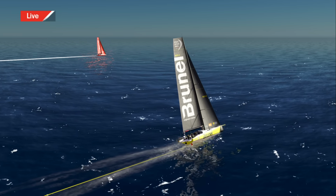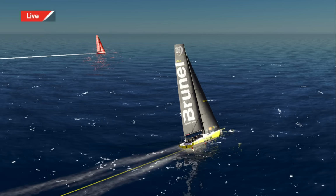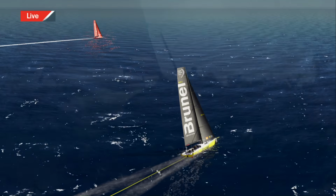Inmarsat do a great job. There we go. Streaming live off the Inmarsat Sailor Satcom. When you next have problems with your Wi-Fi, appreciate this. It's going all the way up to a satellite, streaming from the bow of Team Brunel. Fantastic technology. What a time to be alive.